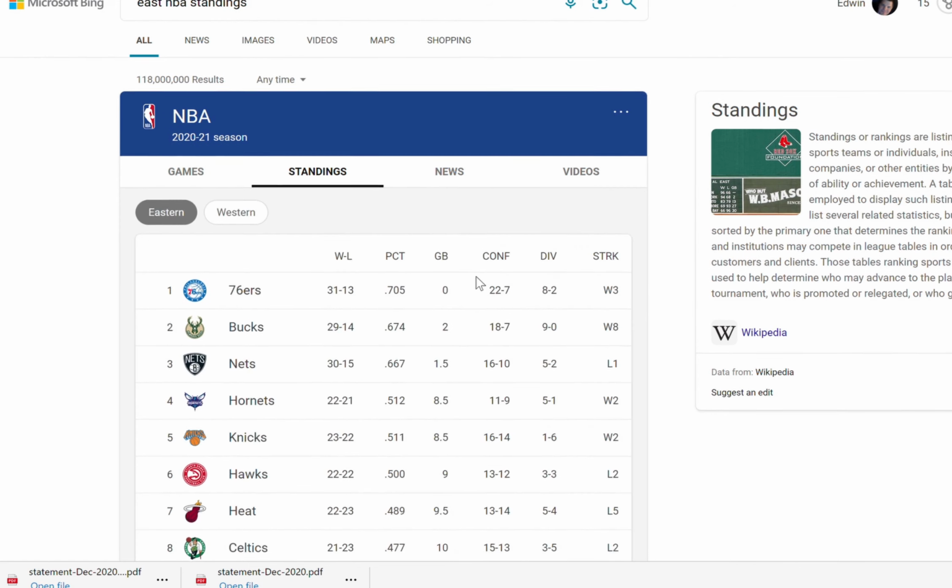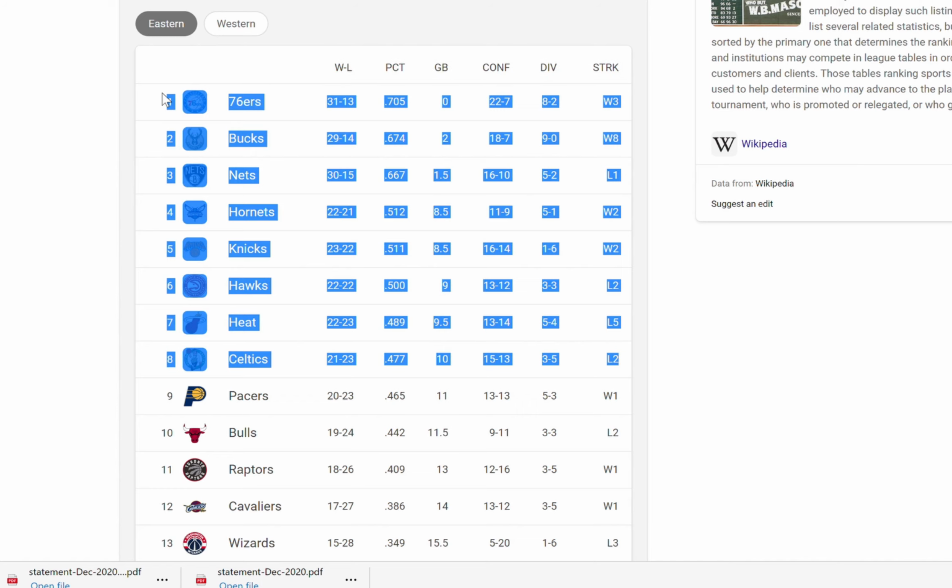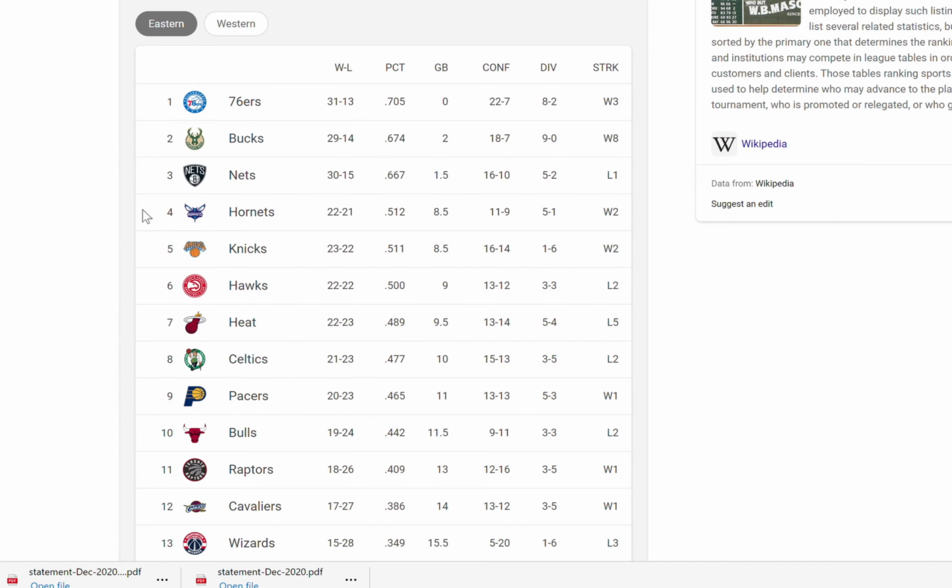Show the standings right now. They're in the playoffs. They're on a losing streak, still 5 losses in a row, but they're a game better than the Celtics, and they're still right there in the playoffs, were the playoffs to end today. And then right on the outside, look at who's chasing them: Pacers, Bulls, Raptors, Cavs. Cavs aren't really going to catch them, I don't think.